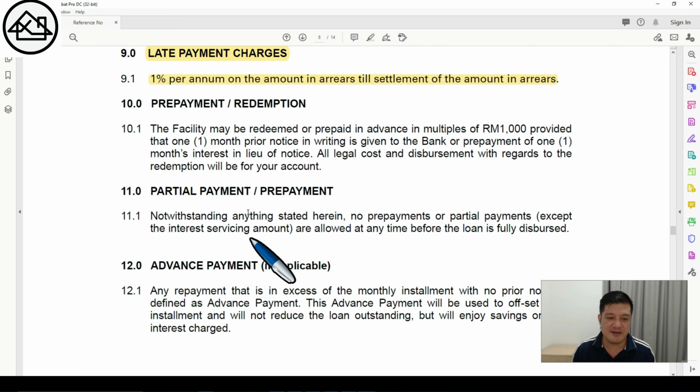Prepayment, partial payment, advance payment. These three here are all account features. Nowadays, right, when you talk about loan account, you can actually put in extra money into the loan account to save the interest, okay? Which I highly recommend you do if you want to, especially if the house is an own stay house and you plan to keep it for a very long time until the day you retire, or you want to stay at the house, like maybe a landed house or something.